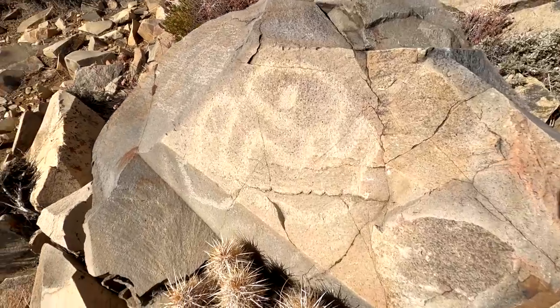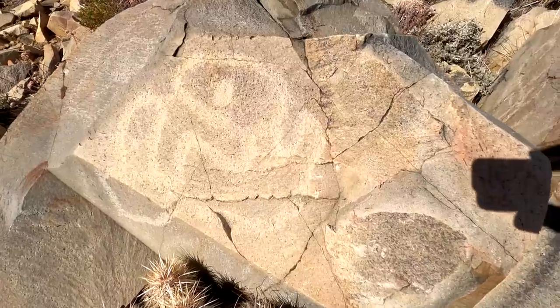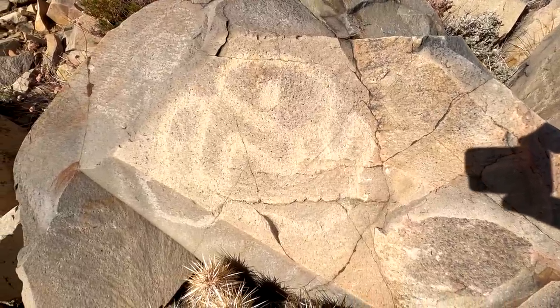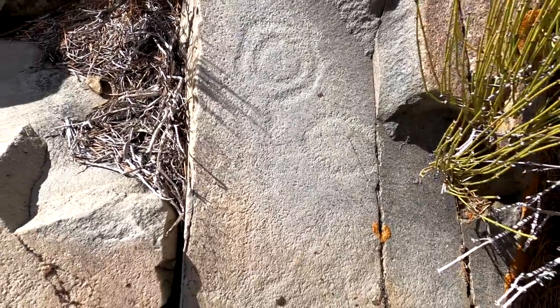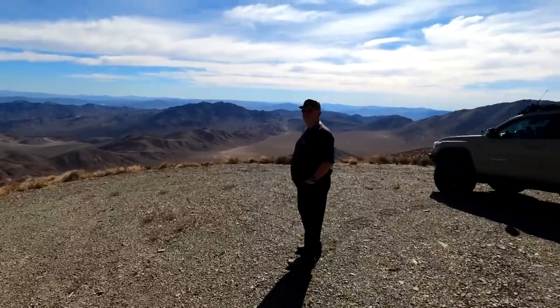We got some here. Actually, photographing better than it looks. Hardly make it out. Okay, here's another one. Kind of looks like a stick figure, kind of like a spaceman with a helmet on it. So, John, what are we looking at here?